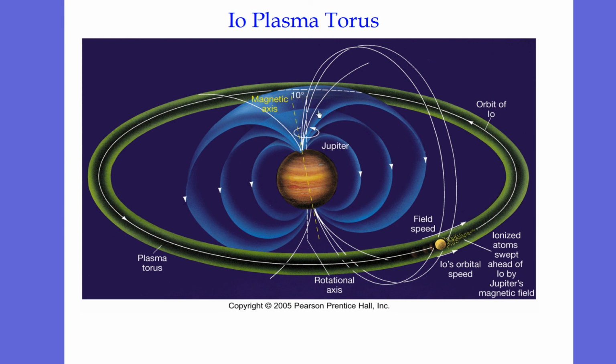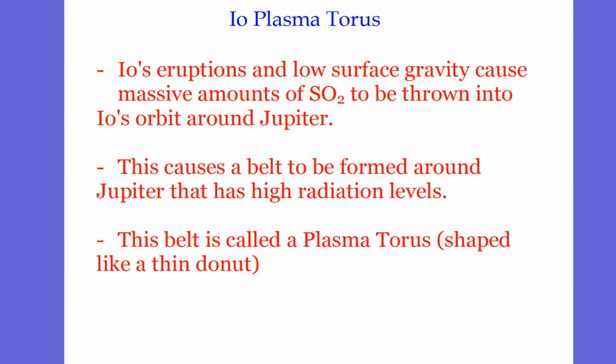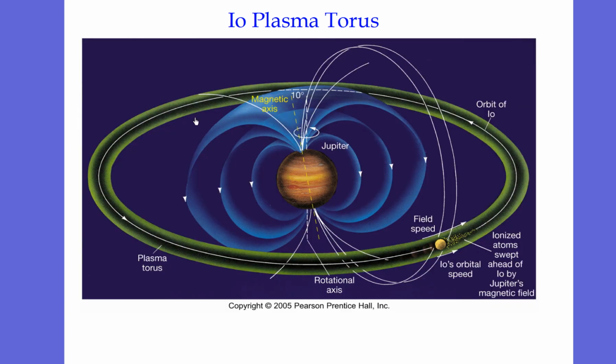And as I mentioned earlier, around Jupiter there's this plasma torus. Where does that come from? Well, it comes from Io and the high activity. Io's eruptions and low surface gravity cause massive amounts of sulfur dioxide to be thrown into Io's orbit around Jupiter. Since it's a small moon, the gravity can't really hold down this gas that well, and it gets put into orbit. This causes a belt to be formed around Jupiter, which has high radiation levels. You wouldn't want to be in this belt. It would not be fun. And we call this belt a plasma torus. Again, this is what it looks like.